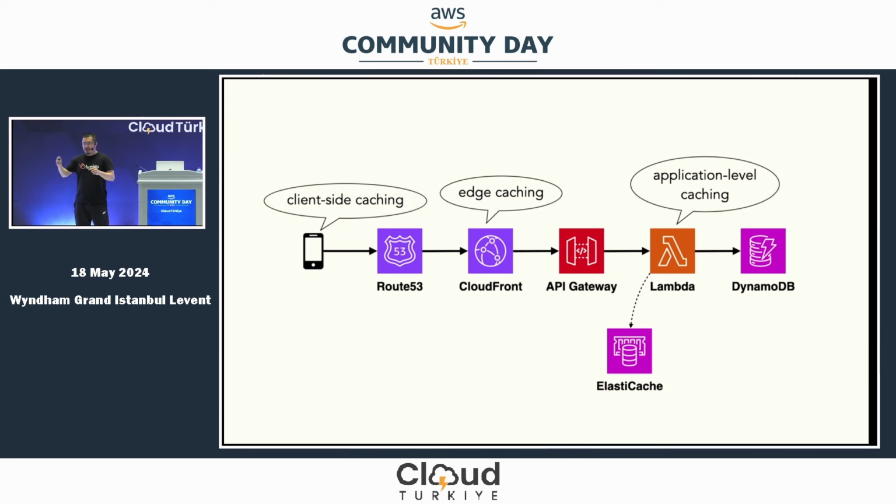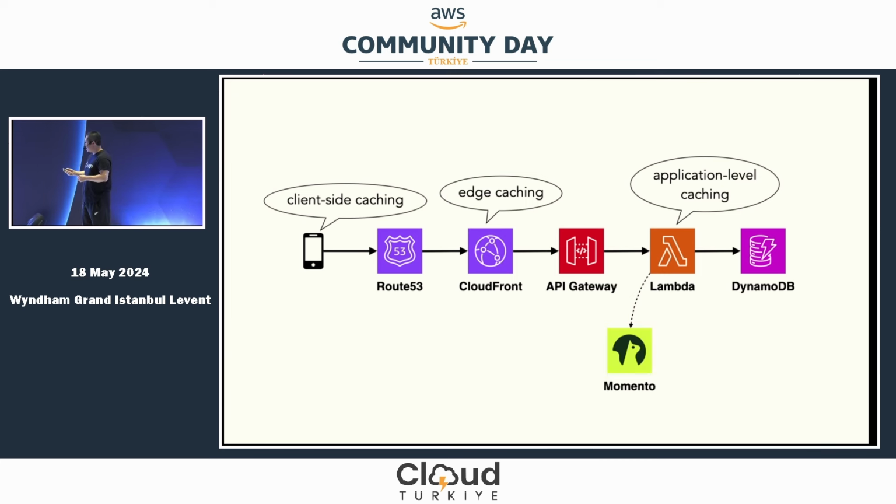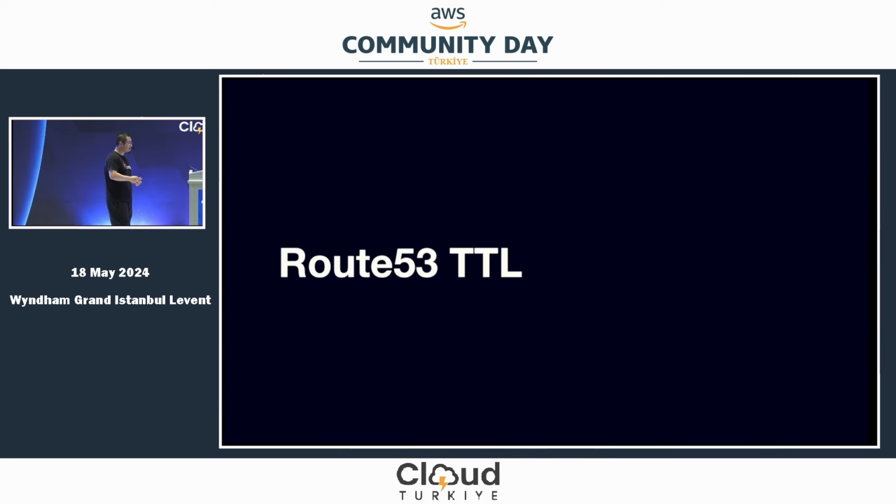Even if my application is not running, I have to pay for that cache node. And I don't like that. I want to have pay per use. So that's why nowadays I actually prefer to use Momento Cache instead, which gives you a serverless caching that only charges you based on data transfer, not by uptime.